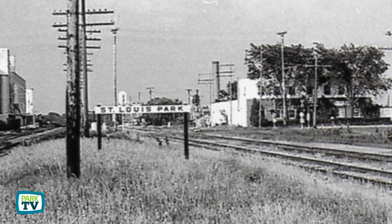The sign on the left that says St. Louis Park was there all along until just last fall, when light rail construction started, and as the area was beginning to be fenced off for construction, someone stole the sign, so we lost a little bit of St. Louis Park history last fall. It hasn't yet been recovered, but we hope that somebody knows where it ended up.